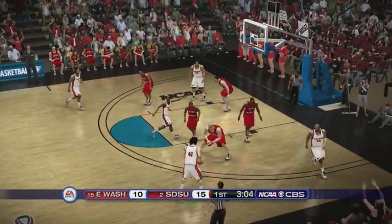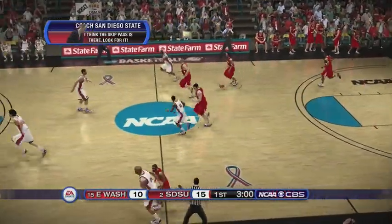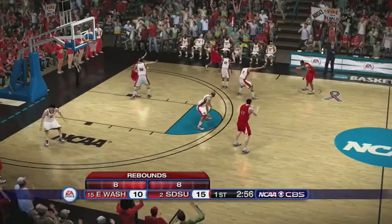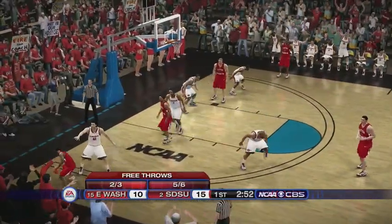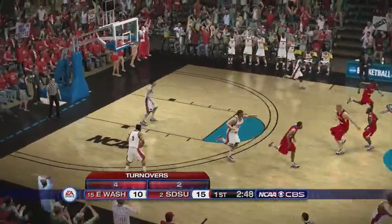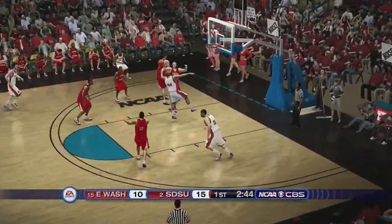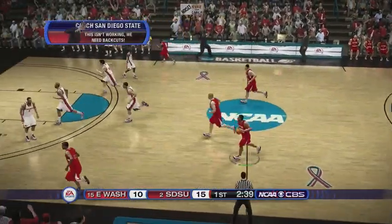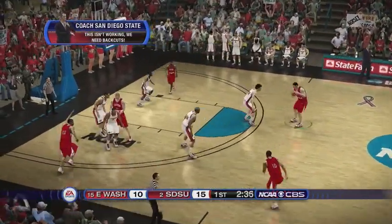Out on the right wing. We're at the 3-minute mark. Turns it over. They work the perimeter. He swats the ball. On the right side. And the block. Looking for a good shot.